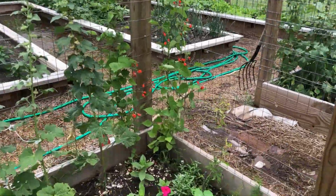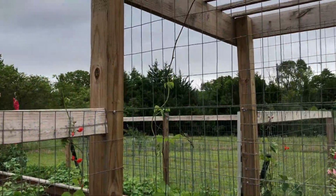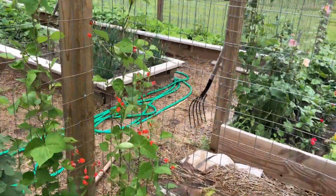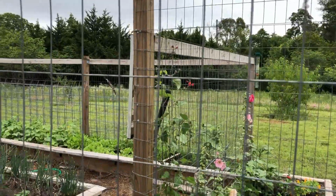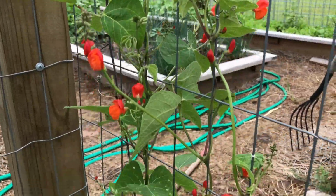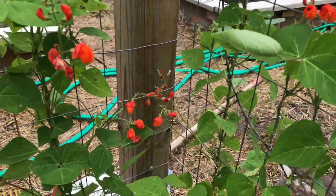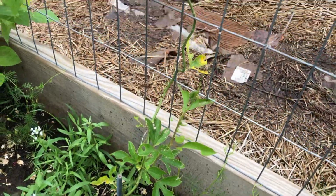So the butterfly vining, whatever that is heading up high. It is over there on the other side too. Looks like it's got a red flower on it. Not sure what that is. That's different than what we had last year. Last year we had a passion flower. I think that's what this here is.